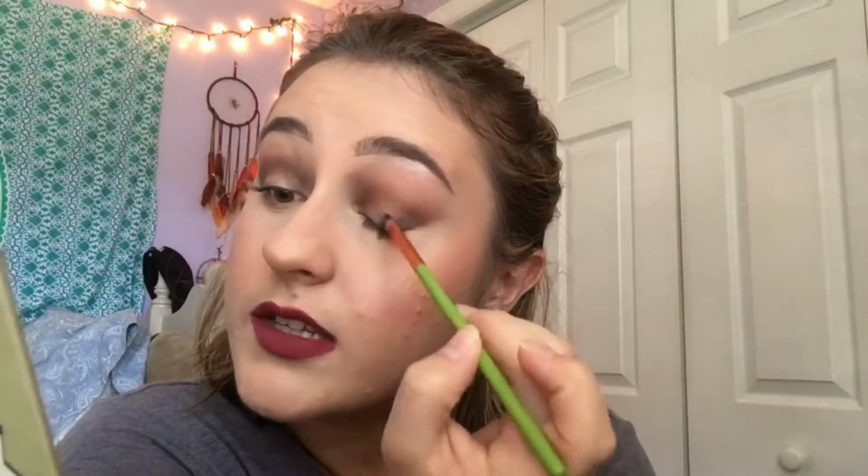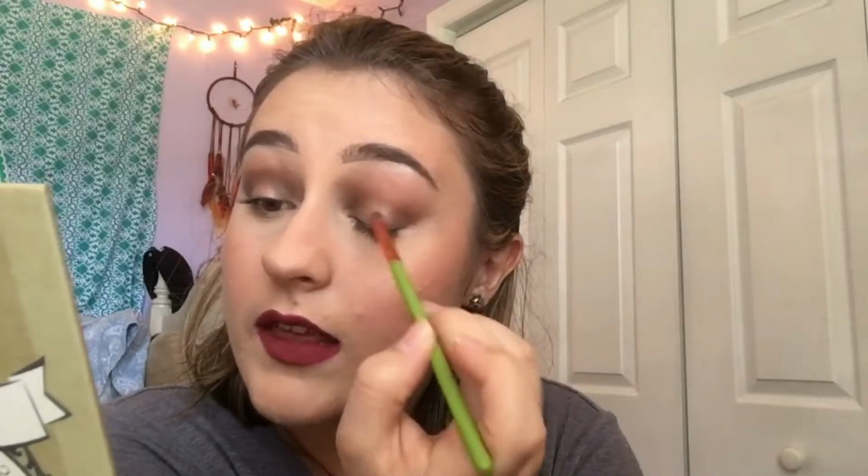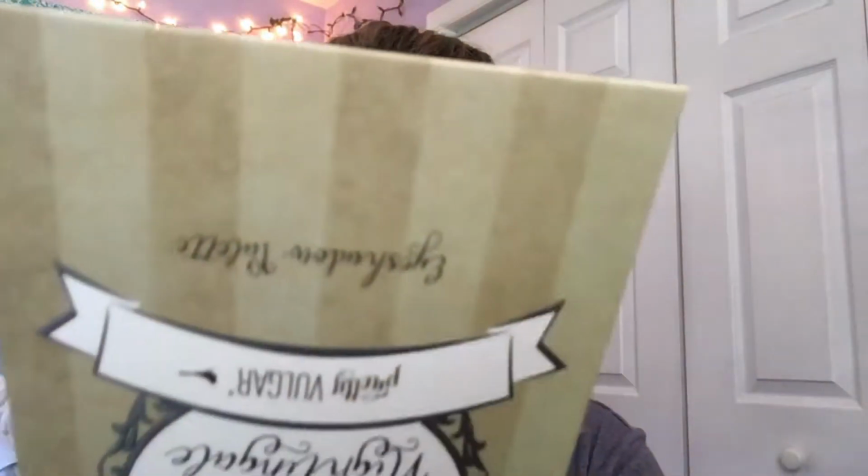These shadows are really, really pigmented, and I feel like that could be kind of a bad thing with the cool tones, because they can kind of get out of control if you're a little too heavy-handed. Would I personally get this palette with my own money? No, because I do not like cool tone shadows. Is it a bad eyeshadow palette? No, not at all. It's beautiful.